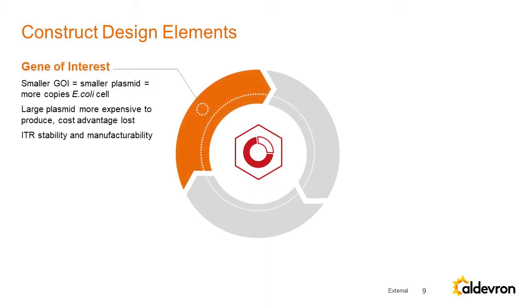We'll start with taking a look at the GOI. So there's a variety of things to keep in mind when looking at the GOI. First of which is the importance of understanding the packaging capacity and ensuring you're not overstuffing your vector. And in conjunction with this, really working to reduce any non-essential sequences in the insert. Streamlining this GOI can give you a benefit of a smaller GOI, which ultimately impacts overall plasmid size and thus yield and number of copies per E. coli cell.